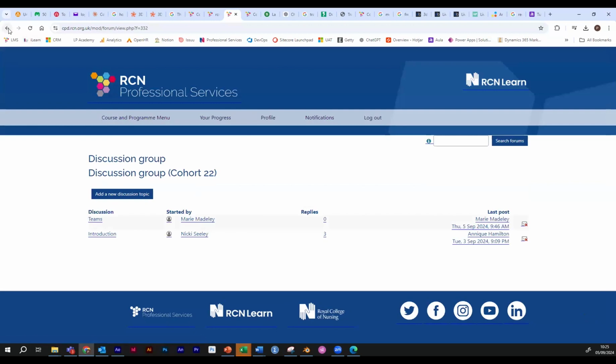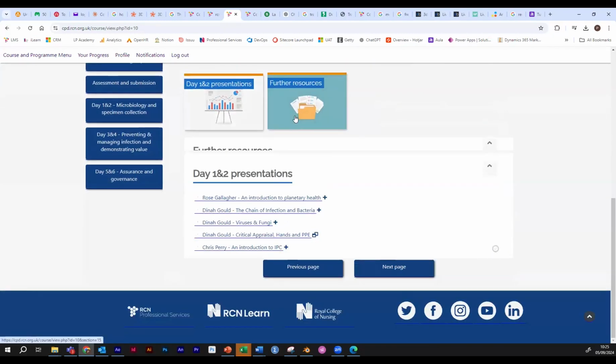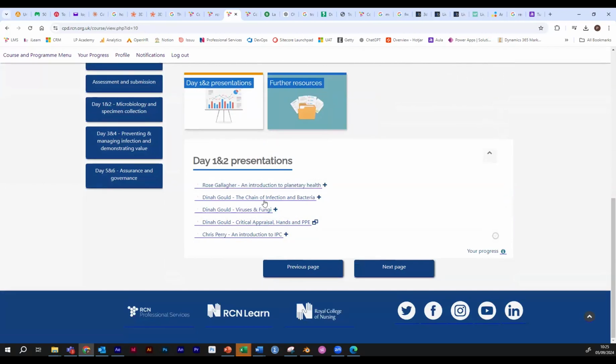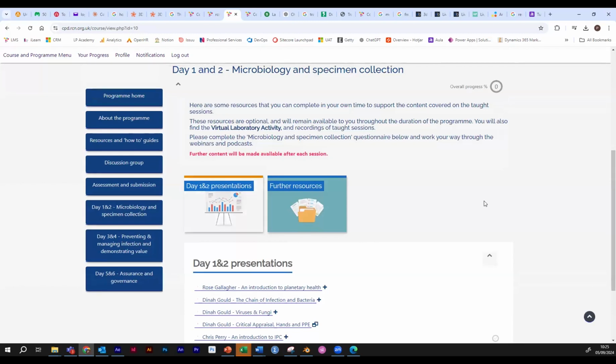Let's move on to the day one materials. Day one materials will be partially restricted. You would only have access to the presentations and further resources. It's good to have these on file so you could walk along with the presentations as they happen and take any notes. These are all PowerPoints, so you can take notes on PowerPoint and save them for your own self-study.